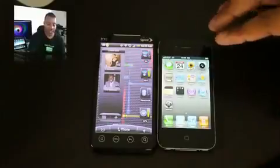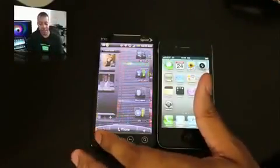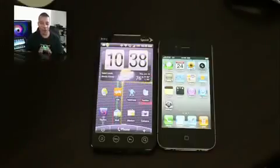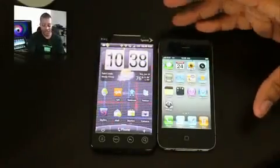But just looking at the screens, I say that the iPhone screen really does, in this case, beat the Evo screen, just because of the pure way that it looks, the pure display power that it has. So it really looks very nice.